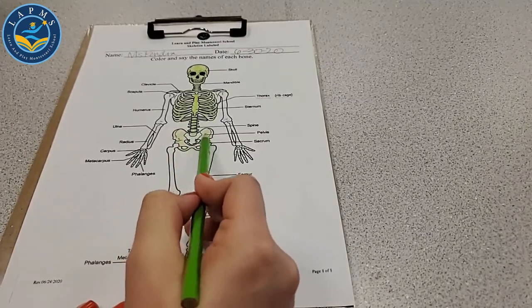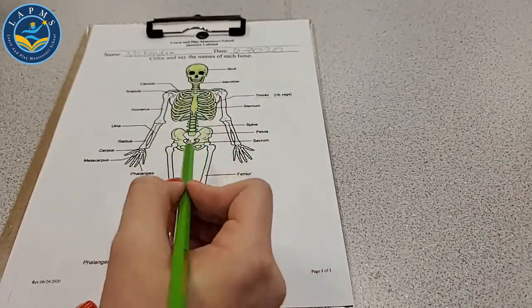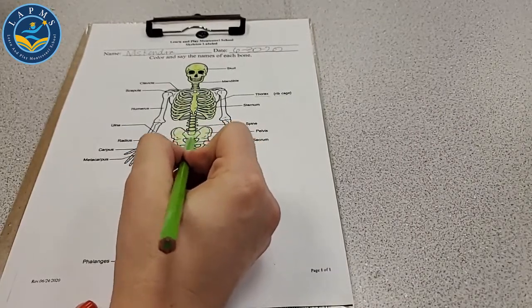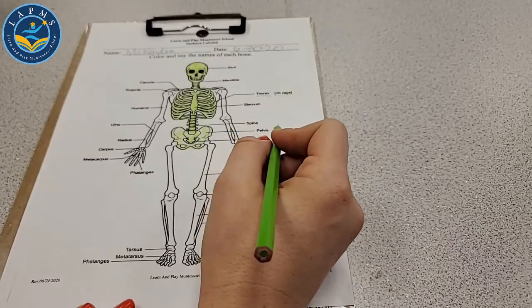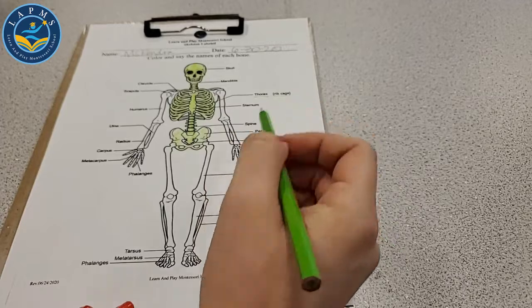And all the way at the bottom of the spine, the last section of spine is called the sacrum here. Maybe if you fall down on your bum really hard, makes your eyes water, you probably hit your sacrum, your butt bone. It's like the funny bone. It hurts really bad. Let's go to the next one.